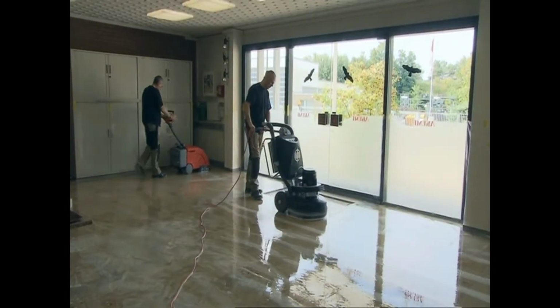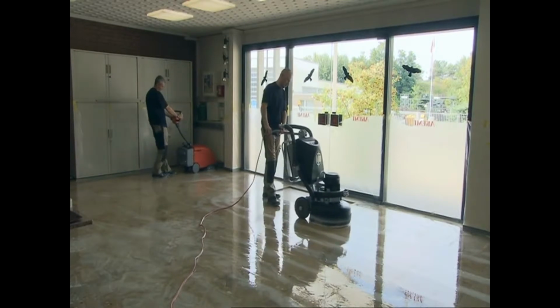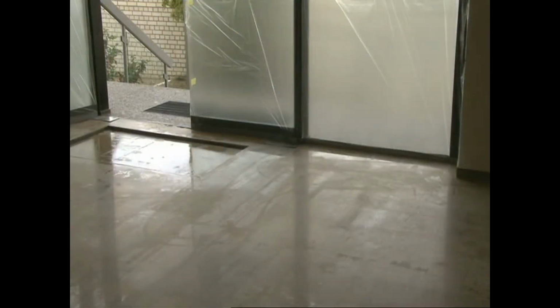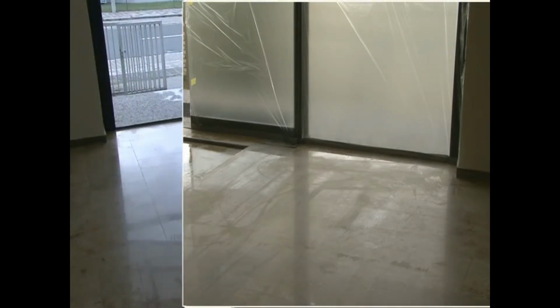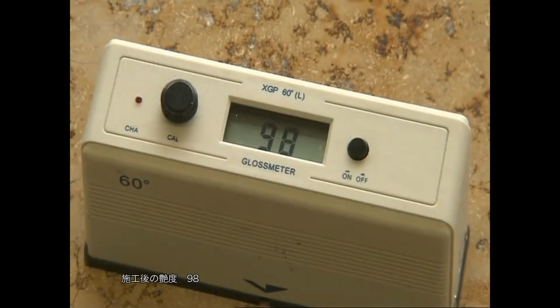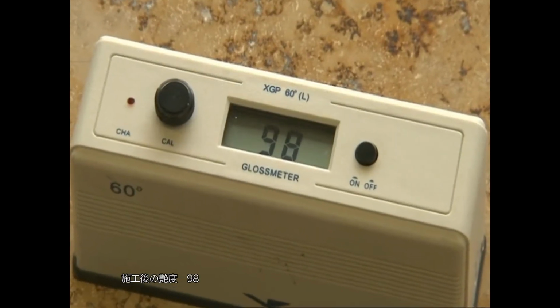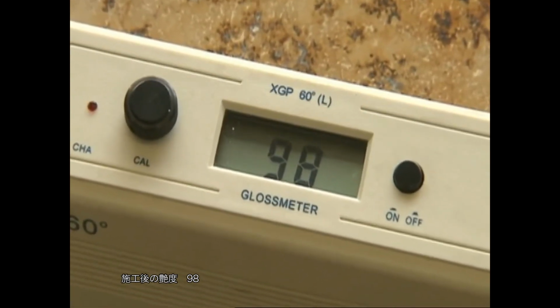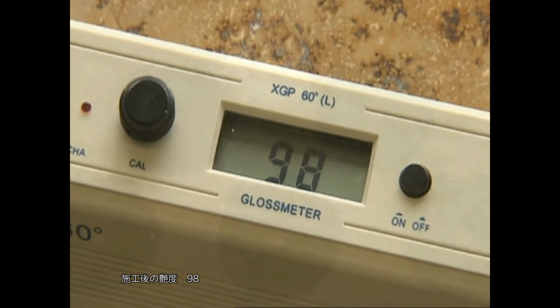Finally, the surface must be thoroughly cleaned. After the treatment with Liqui polish, the high gloss of the floor is clearly visible. Previously, this was a dull and worn flooring, with a matte surface and without any brilliance. Once again, the comparison. After the treatment with Liqui polish, we obtained a high gloss surface. This success is clearly measurable with a gloss meter. The degree of gloss is now at over 90, compared to 5 before the Liqui polish treatment.